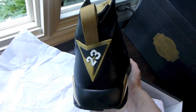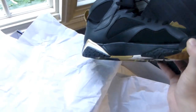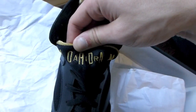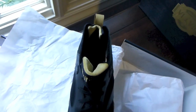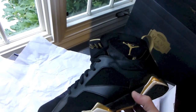Got the gold triangle, the black 7, and the white 23. Your tongue is an all-black tongue with Jordan and Air in gold. They didn't put the little cardboard thing in the ankle, so the tongue did kind of change shape, but I'm really not worried about that.